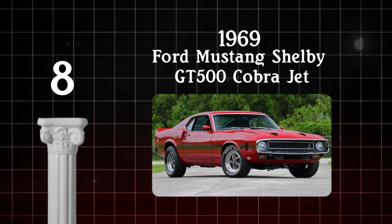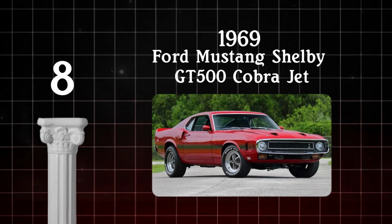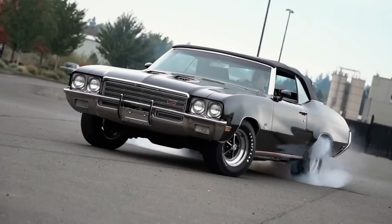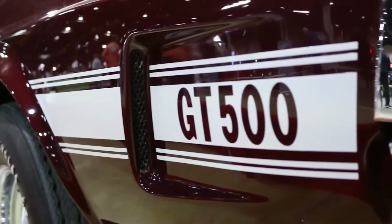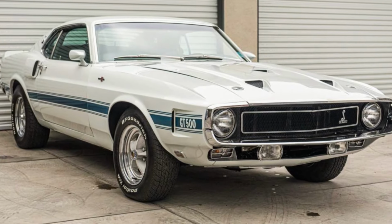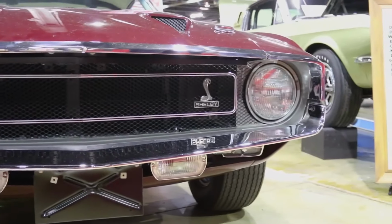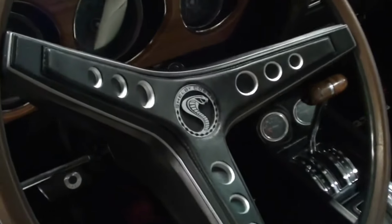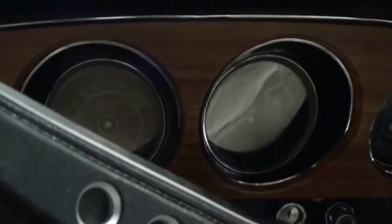Number 8. 1969 Ford Mustang Shelby GT500 Cobra Jet. The 1969 Ford Mustang Shelby GT500 Cobra Jet is a Mustang that needs no introduction. Though Carroll Shelby's involvement in its creation was minimal by this point, this car's legacy is anything but small. The GT500 Cobra Jet is one of the most badass Mustangs of all time, combining raw power with a distinctive design that sets it apart from the rest.